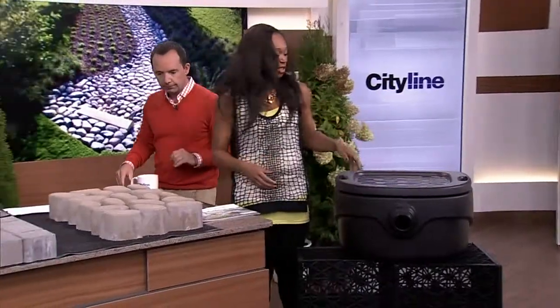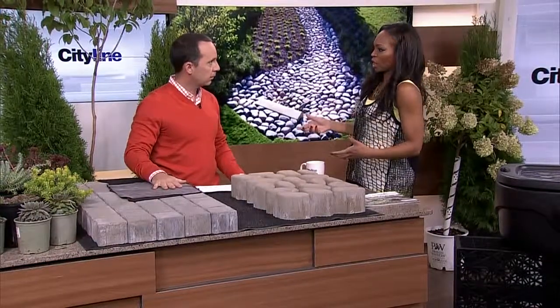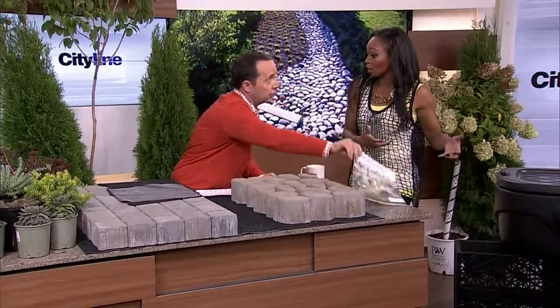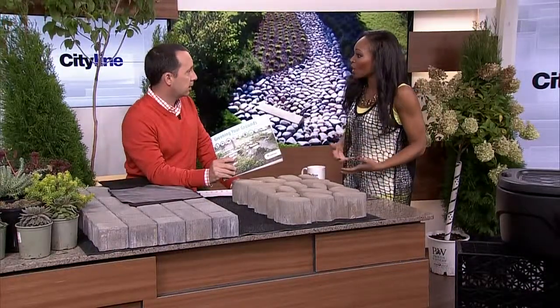Nice. It's interesting to me because we used to look at all these contraptions and be like, oh my gosh, they're so ugly. I don't want that in my yard. Now it's become de rigueur. Like you want to have this stuff in your yard. You do. Especially depending on which neighborhood you live in. Being eco-friendly is part of what you want to be doing.